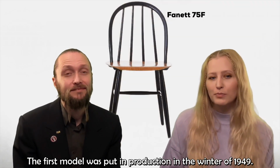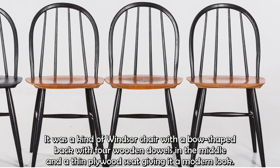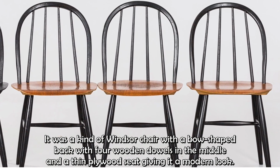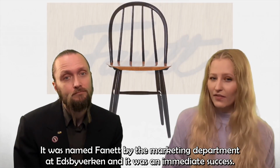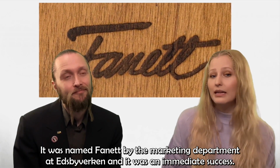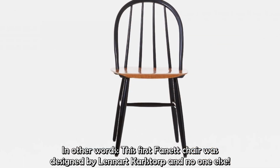The first model was put in production in the winter of 1949. It was a kind of Windsor chair with a bow-shaped back with 4 wooden dowels in the middle and a thin plywood seat, giving it a modern look. It was named Fanett by the marketing department at Edsbyverken, and it was an immediate success. In other words, this first Fanett chair was designed by Lennart Karlstorp and no one else.